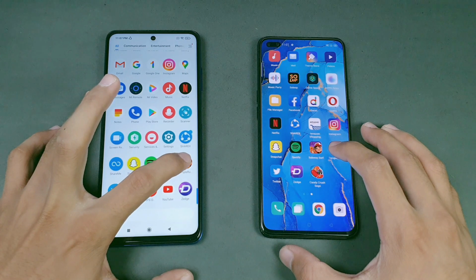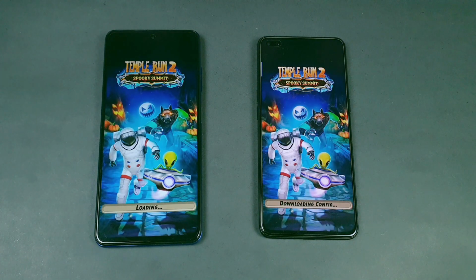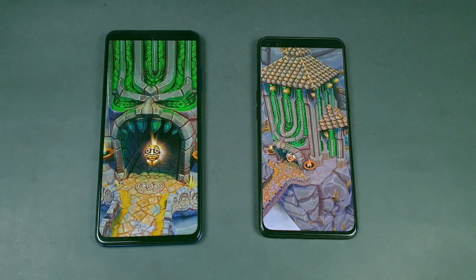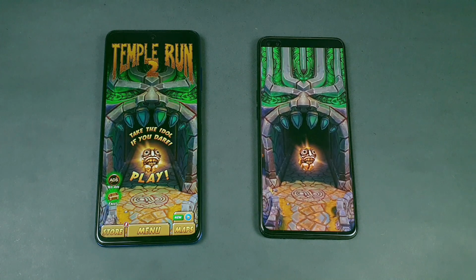The last game application we have is Temple Run 2, and the Poco X3 NFC is again faster there, while the Oppo Reno 3 Pro is also right behind, as you can see. And the Poco X3 NFC is completely done.